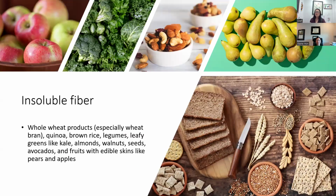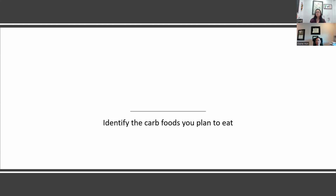And then thinking about insoluble fibers, the other type of fiber, so things like bran, more like those scrubber brushes in our colon, they really help with elimination. They're in a lot of peels, and they're also in beans and lentils.